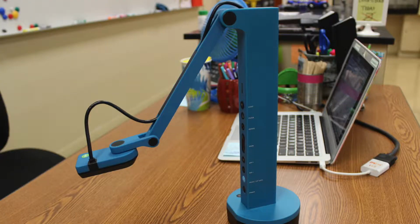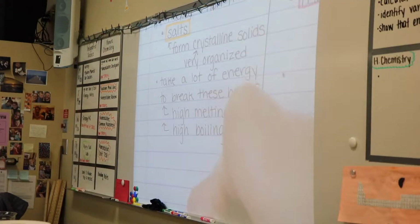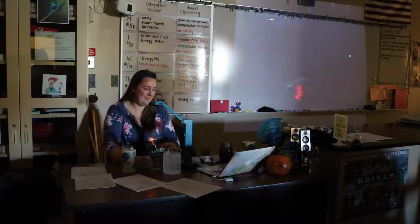I wrote a grant to be able to get 2 wireless document viewing cameras. I'm not wired to my desk. I'm able to take this camera and walk around the classroom, and while students are doing work, I can project their work onto the board, and as a class we can discuss it and see what we're seeing and say, okay, why is this an exemplar piece of work, or what do we need to tweak here?